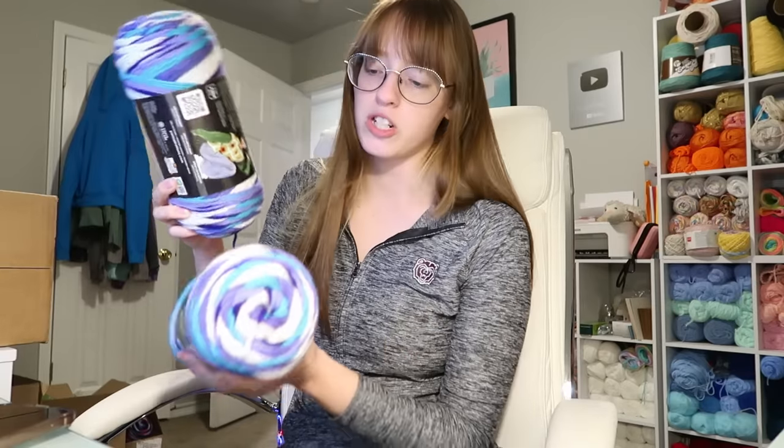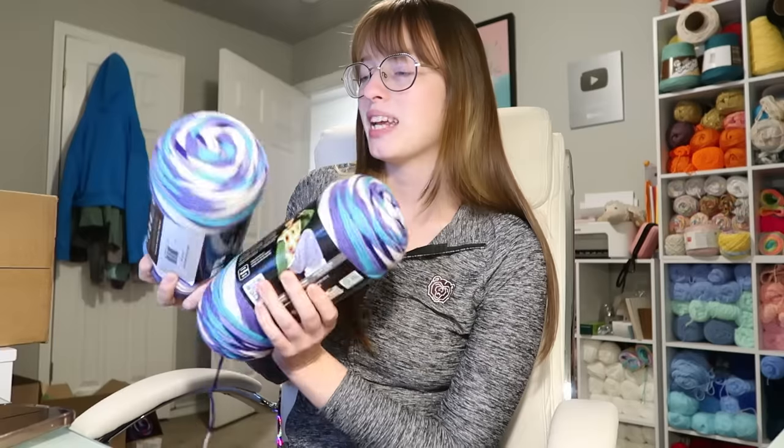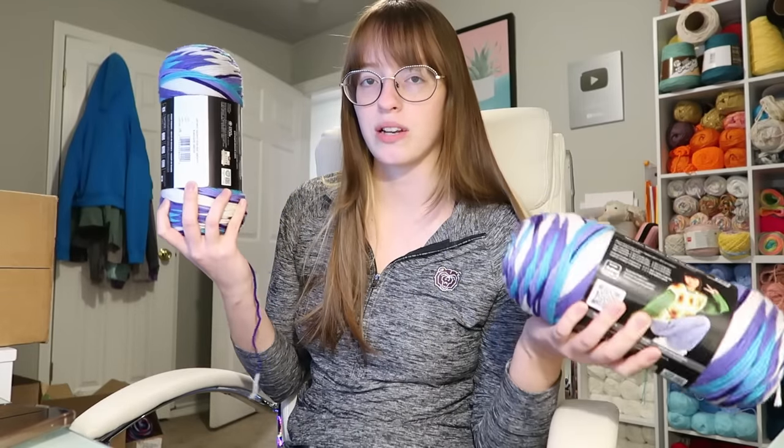I finished my first project with the Red Heart Granny Square yarn and that was pants, and I'm working on my second project. But anyway, I have like three new colors, so I want to finish my other projects and then make up all the squares and then decide what to do with the squares after that.